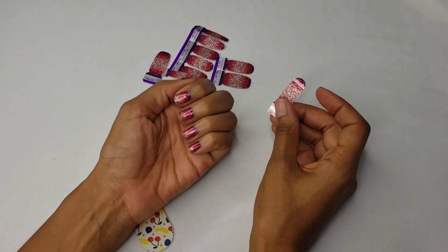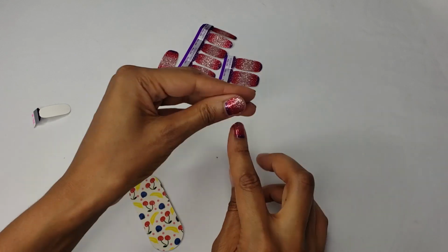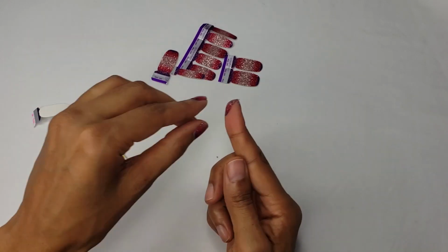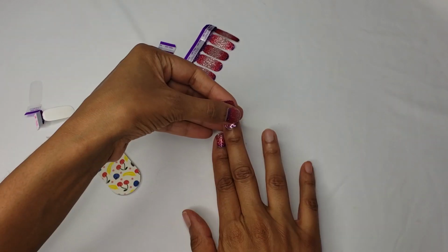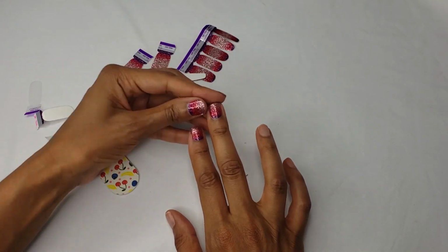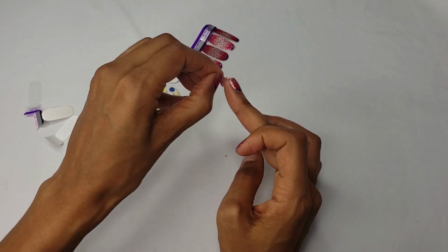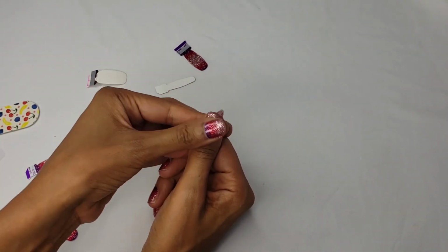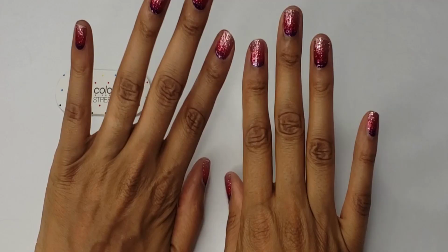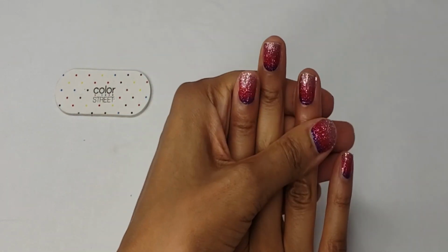Okay, so I've done a couple of nails and now I'm just going on to complete the rest of my fingers. And this is the final result. Bling bling. Stay tuned for my final review on these Color Street nail strips.